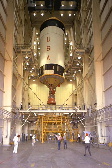The S-IVB was the third stage on the Saturn V and second stage on the Saturn IB launch vehicles. Built by the Douglas Aircraft Company, it had one J-2 rocket engine. For lunar missions it was fired twice, first for Earth orbit insertion after second stage cutoff, and then for translunar injection, TLI.